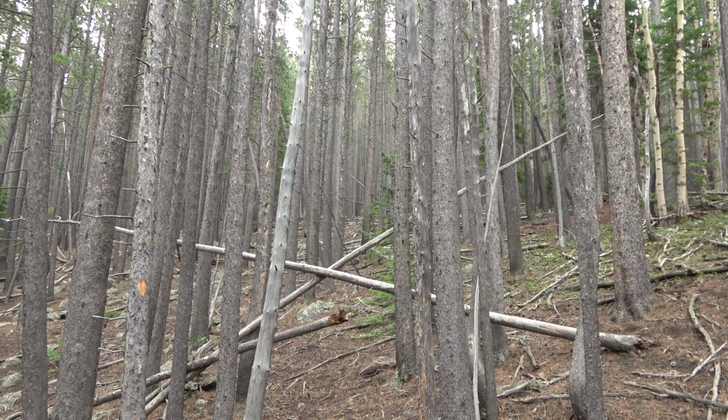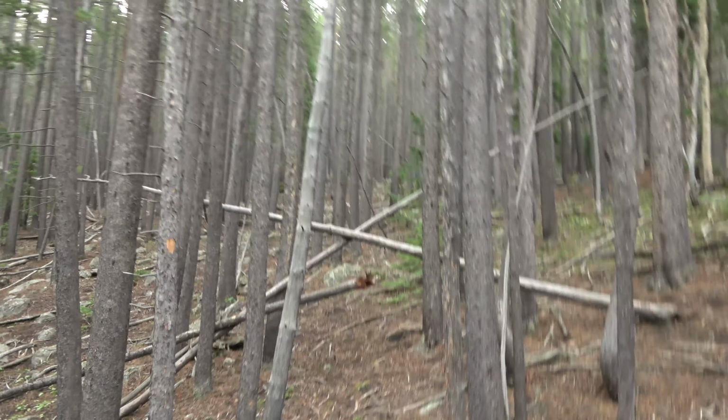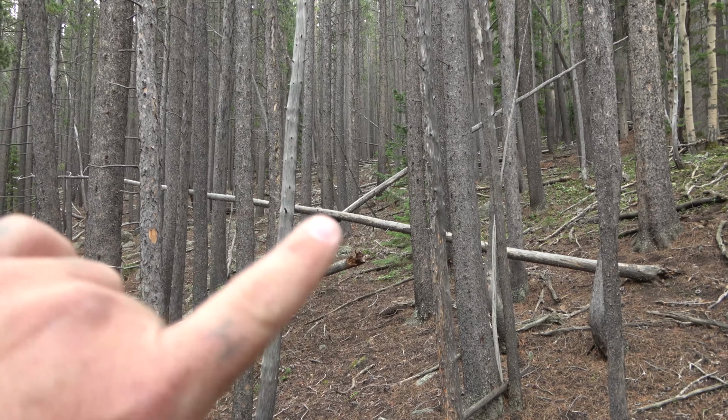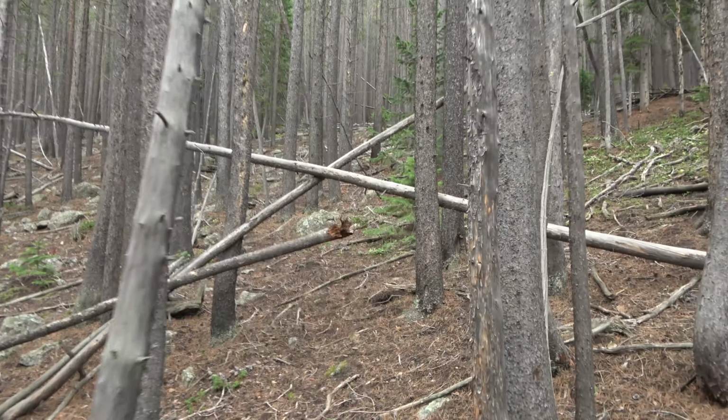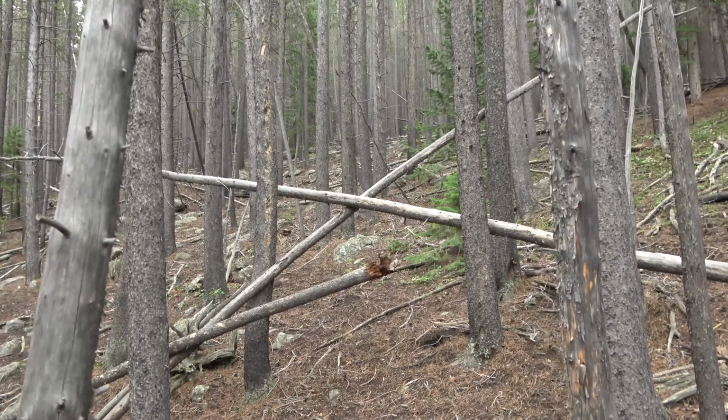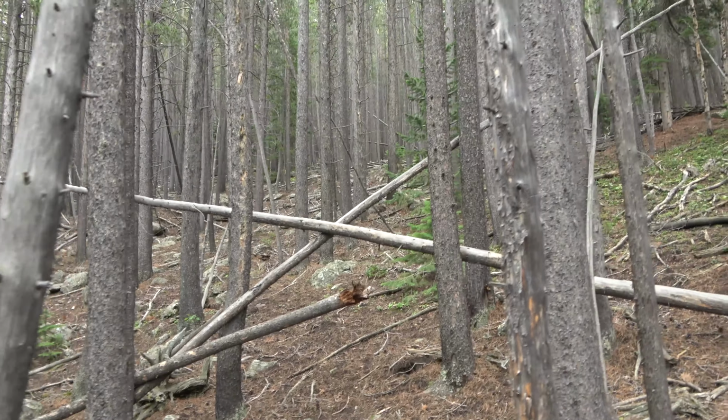What's that? By the way, there's a nice juicy X. Bottom part this side of the tree. Top part is on that side of the tree. See that? I lost it.